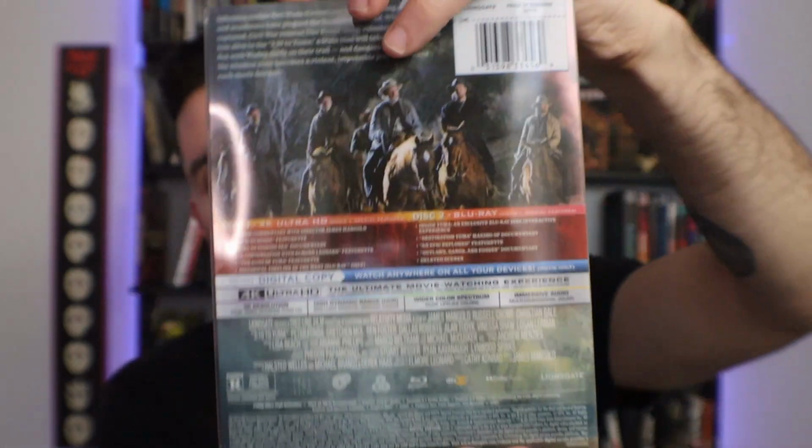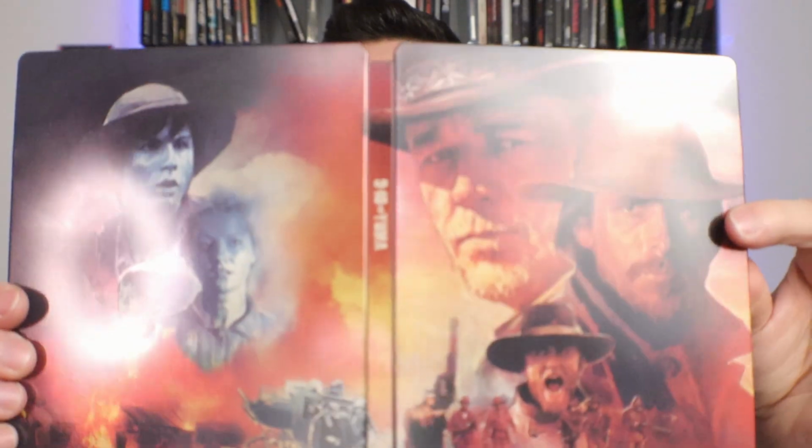I got Highlander. Again, Lionsgate killing it this year. This is another thing that's super rad. Oh, beautiful Steelbook. Great movie. All around great. I got 3:10 to Yuma. Great movie. Great packaging. It's got this painterly look going on with the Steelbook. Really like this thing a lot. All right, let's move it along.